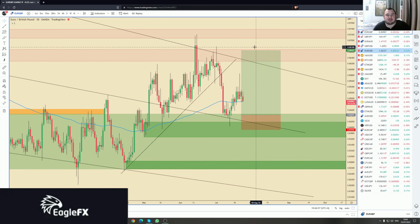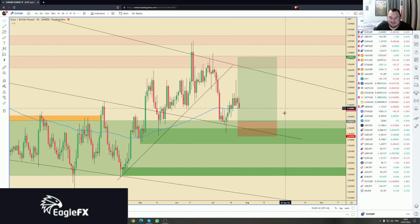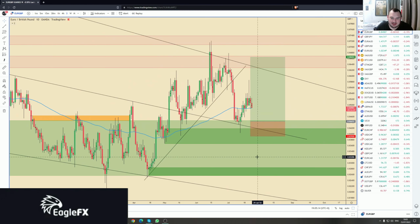So let's go over the markets again for this week and look at the pairs. As always, top of the list, EURGBP. There's no particular reason, as somebody asked last week, it's just because it's at the top of the list. So yeah, we're going to go over that now.